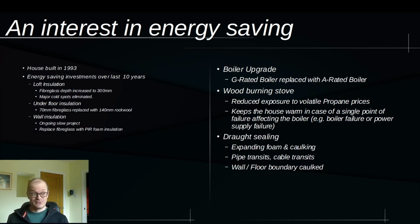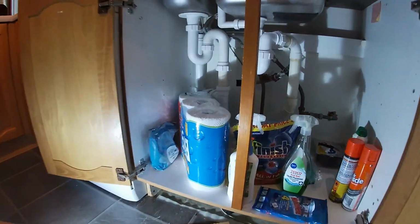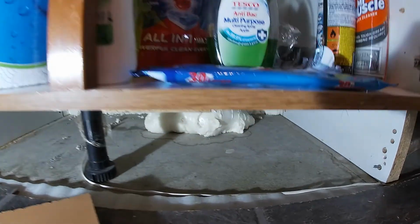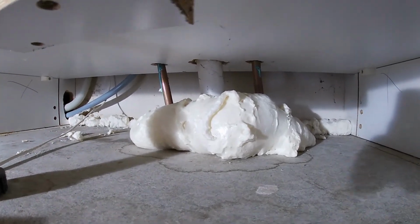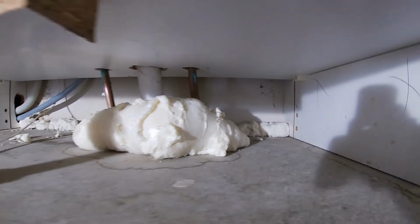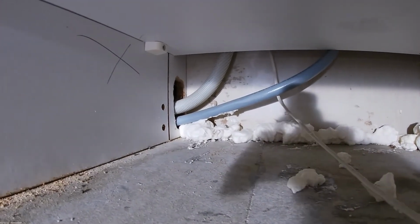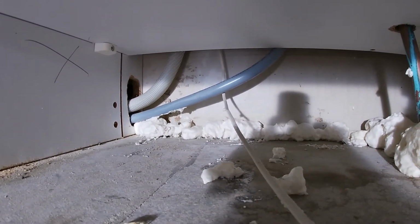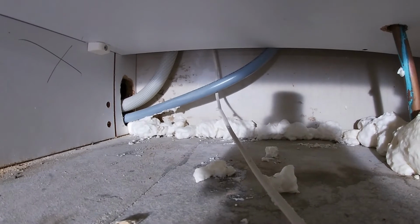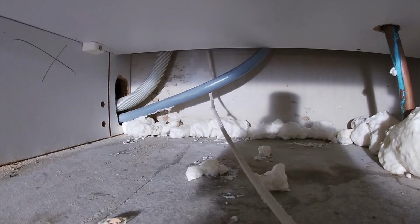And finally, the other thing I've been investing in is draft sealing. So one of the things I did underneath the kitchen cabinet was seal up the pipe transit with expanding foam. The same also applies for the back of the wall where it meets the floor. There's a lot of cold drafts which appear in this part of the kitchen. When you've got a hole in the floor, that's a route for cold air to come in and warm air to get out.